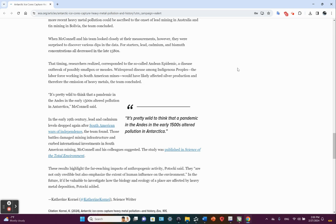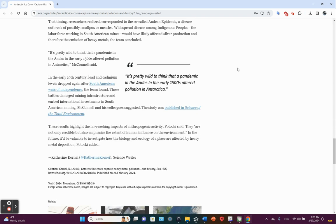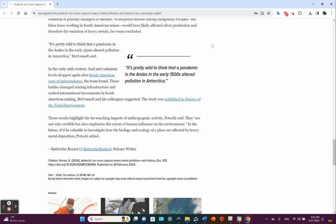When McConnell and his team examined the data more closely, they noticed some dips in the data. For starters, lead, cadmium, and bismuth concentrations all decreased in the late 1580s. Well, that happened to correspond to what's called the Andean epidemic, a disease outbreak of either smallpox or measles. This was a widespread disease among indigenous peoples, and the labor force working in South American mines would have likely been affected, impacting silver production and therefore the emissions of heavy metals. So basically, it's pretty wild. McConnell said that a pandemic in the Andes in the early 1500s altered pollution in Antarctica.